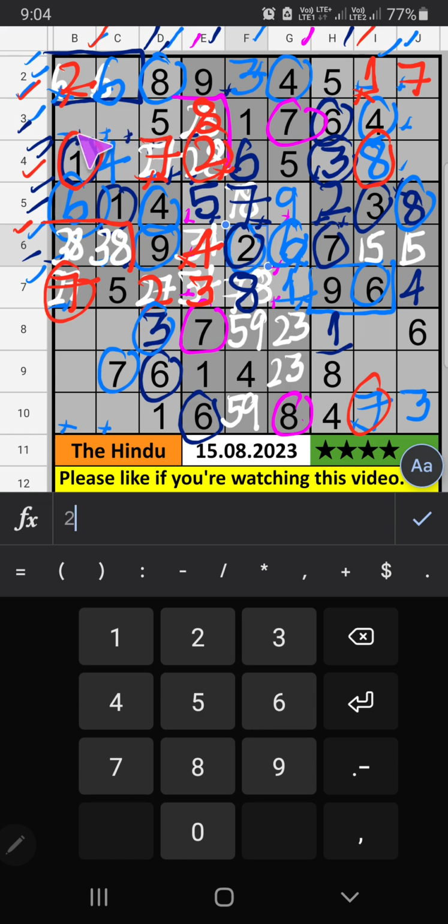Then first grid, 2 numbers are remaining, 3 and 9. It will come in one of these cells. We will confirm later. Then third grid, 2 numbers are remaining, 2 and 9. Third row, we have 9. So 9 can't come in the cell. 9 is confirmed here. Then 2 is here. Column I, we have 1. So 1 can't come in the cell. 1 is confirmed here. Then 5 is here. Then column J, only one number is remaining, 5.